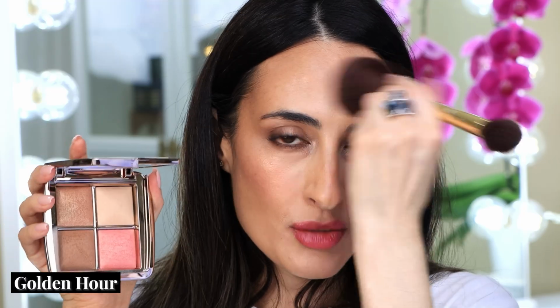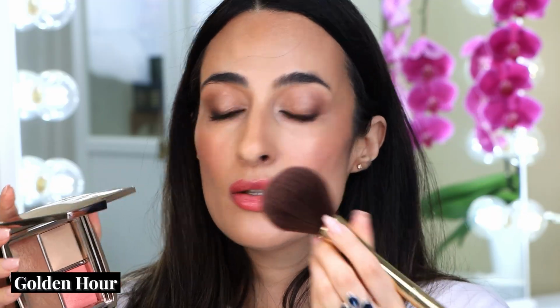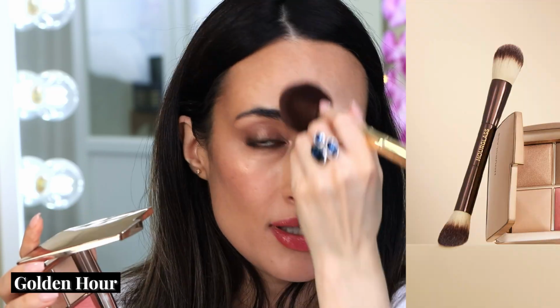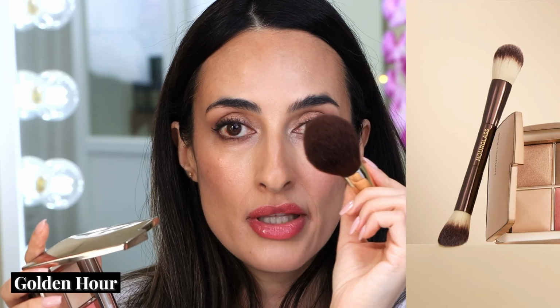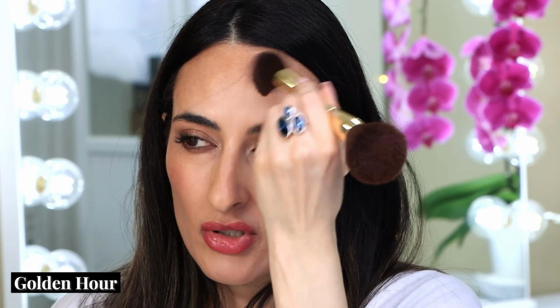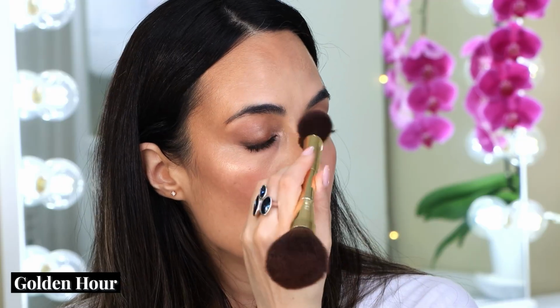Now I'm gonna go with the finishing powder all over the face. The thing with these pans is that you need the right brush, one that is not going to reach into the other pans. Hourglass sells a brush that has a brush head that is smaller than this one so that it can easily fit into the pan, but I don't have it. I'm actually gonna use the other side of this brush. This brush is from Tarte. It came with a face palette. I don't know if they sell it separately.